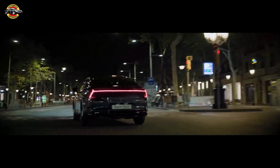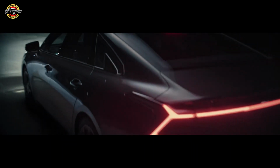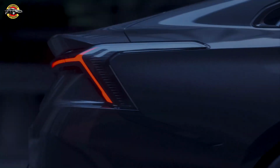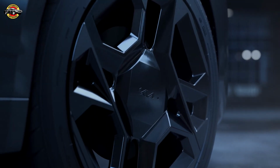The new Kia K8 is more than just a car. It's a statement of luxury, innovation, and performance. Starting at just 37.36 million won, it's a flagship sedan that brings a breath of fresh air to the midsize market. Ready to make your mark? The K8 is waiting.